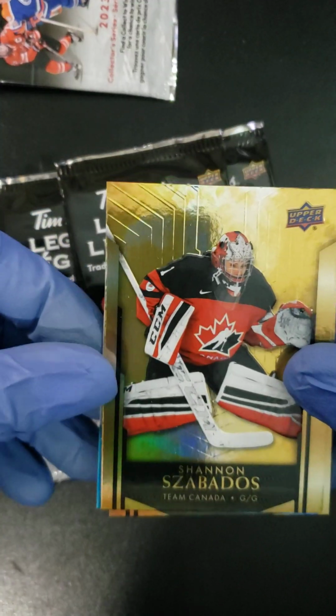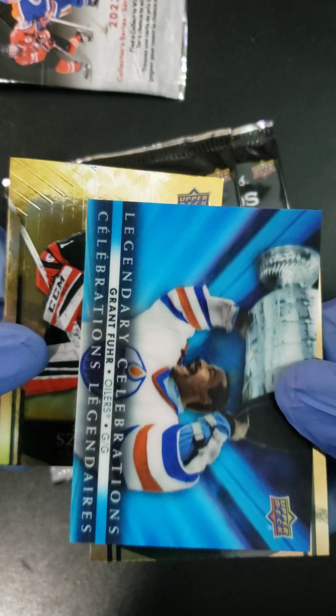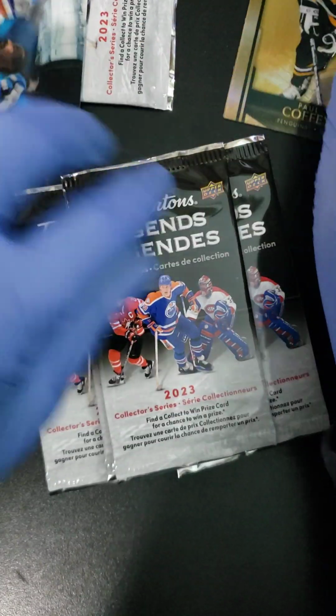And we start with the first pack. We start with a Shannon Szabados. We go to a Legendary Celebration Grant Fuhr lenticular card. And we finish with a Paul Coffey in the first pack. All right, let's split those up. Let's get some more done here, folks.